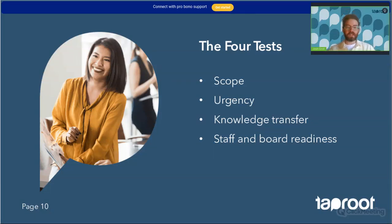The third test is the knowledge transfer test. So here you're going to ask, are you confident that you and fellow team members can and will transfer the information and materials to the volunteer that they need to complete this project successfully?